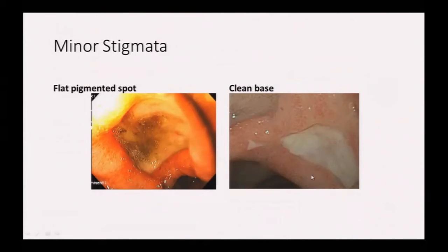So these are the low-risk lesions. This patient, this is a clean base duodenal ulcer, right? This person can go home, right? Less than 5% chance of rebleeding. This patient can go home. Right? This patient can probably go home too. This is a 10% chance of rebleeding.